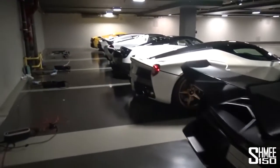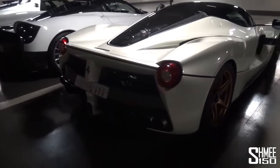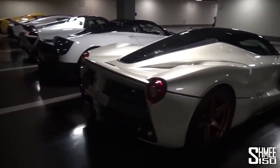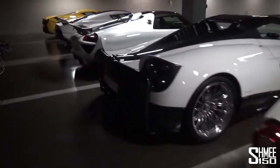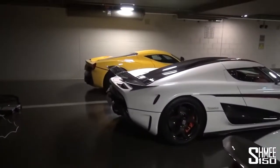But just look at that lineup, look at all of these cars, and yes, like I said, the voice cracks are going to be on overload because I can't quite take in what I'm actually looking at right now. LaFerrari Aperta, Huayra Roadster, 918 Weissach, Koenigsegg Regera, LaFerrari at the end.